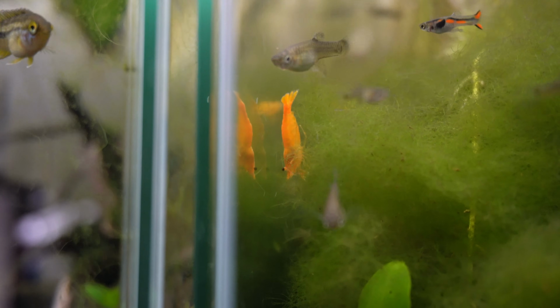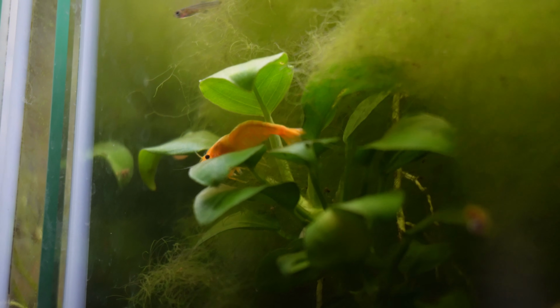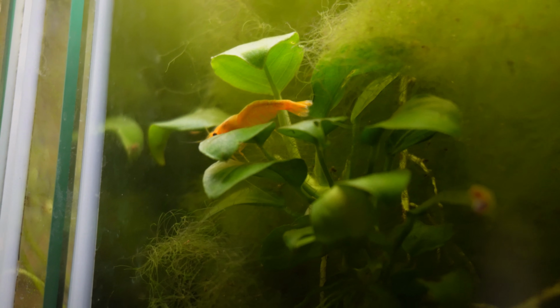Another thing these guys will do is eat small amounts of algae. They're probably not one of the best algae eaters you can use, but they definitely do eat a little bit of algae. As you can see, this is my cherry shrimp tank back here, and it's got a massive ball of algae actually. They don't really eat things like hair algae, but they will eat surface algae and things like that that grow on the glass or on other surfaces in your aquarium. So they can be super beneficial as a little algae eater in a nano aquarium.